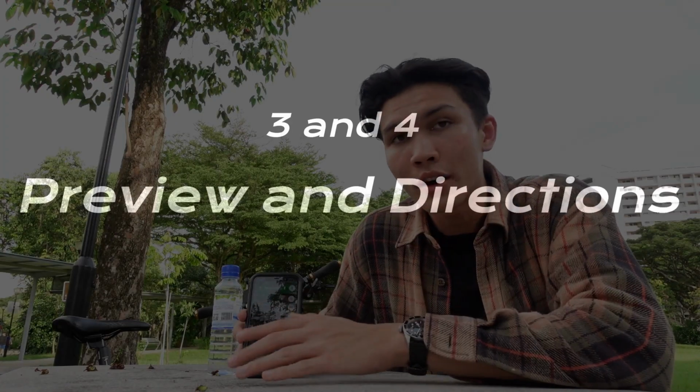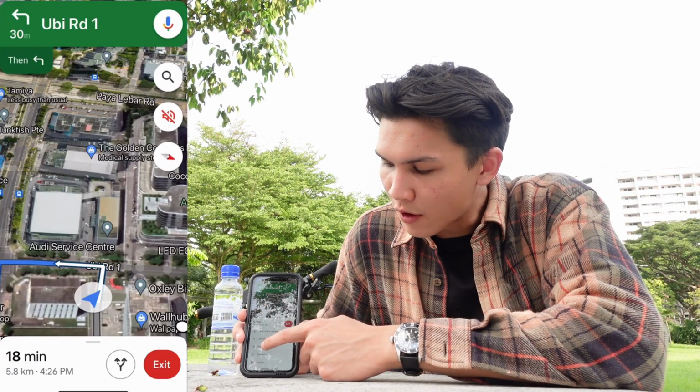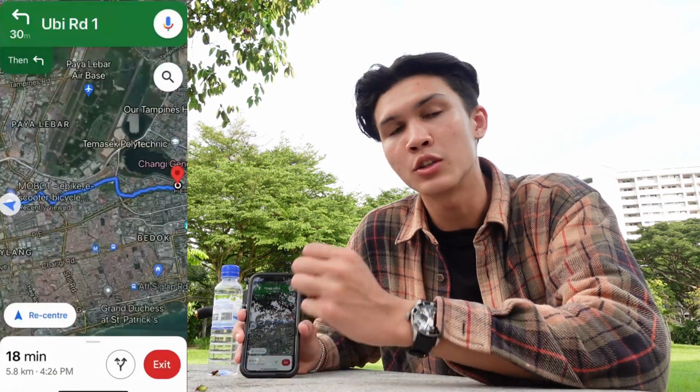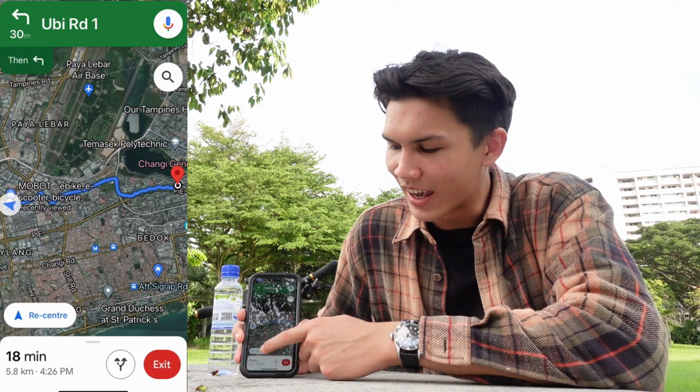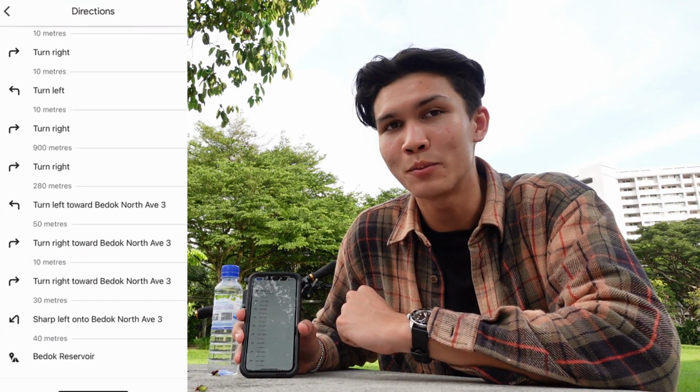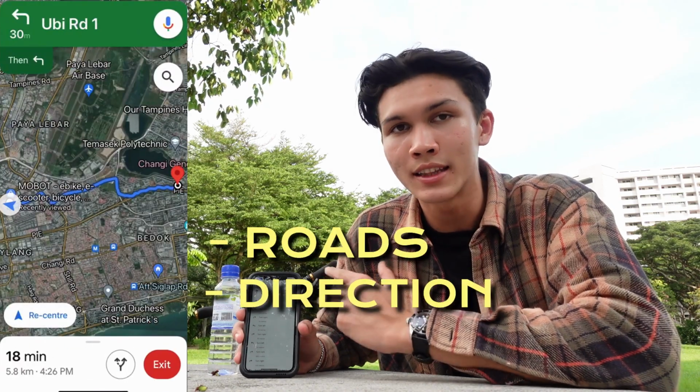And for our next two here, firstly, we have our preview route, which will give you an expanded view of the route that you have left and remind you how far you have left to cycle. And next would be the directions here, which will give you accurate directional information on the roads, direction and distance.